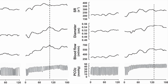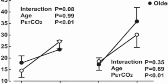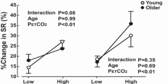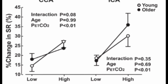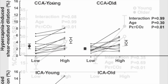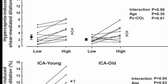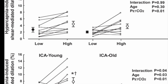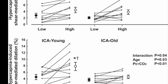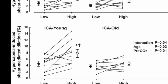Shear mediated dilation was induced by 2 levels of hypercapnia and was calculated as the percent rise in peak diameter from baseline. There were no differences in shear-mediated dilation between younger and older adults in either artery under low levels of hypercapnia. However, shear-mediated dilation in response to higher levels of hypercapnia was attenuated in older compared to young adults in the internal carotid artery, but not in the common carotid artery. These data indicate that aging attenuates shear-mediated dilation of the internal carotid artery in response to high levels of hypercapnia, and shear rate is an important stimulus for hypercapnic vasodilation of the internal carotid artery in both young and older adults.